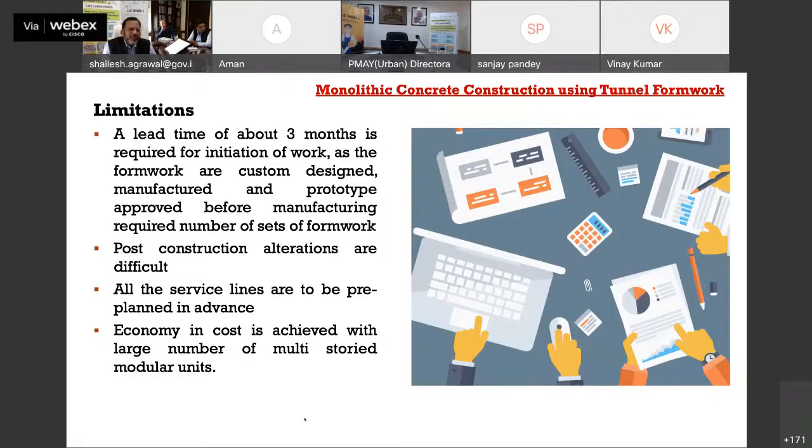So post construction alterations are difficult. Like we see in conventional houses, at a later stage we put plumbing, we put electric lines, we remove a window, we put something else. Those kinds of alterations here are difficult to do. It's not that you cannot do it. You can do it, but it is not as advisable.